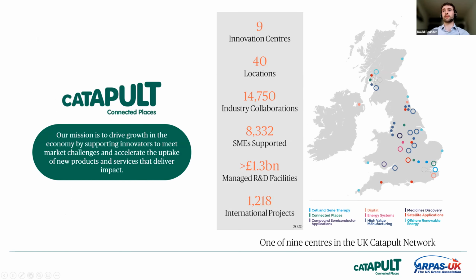So just to set the scene and why I'm here. The Catapult network is part of a network of innovation centres across the UK, which aim to drive growth in the UK's economy. And I'm part of the Connected Places Catapult. The focus of this catapult is all around innovation in transportation and place. Part of that is the air mobility team, which I'm a part of, and that covers things from urban air mobility to clean flight to drones. And that's why we're obviously here today talking about drones.